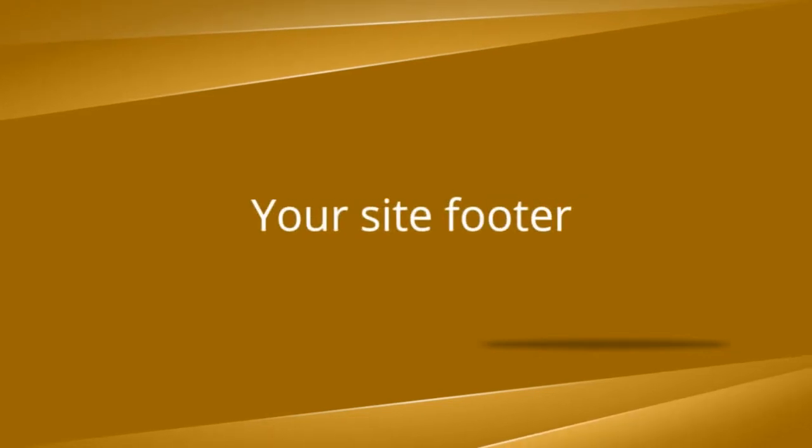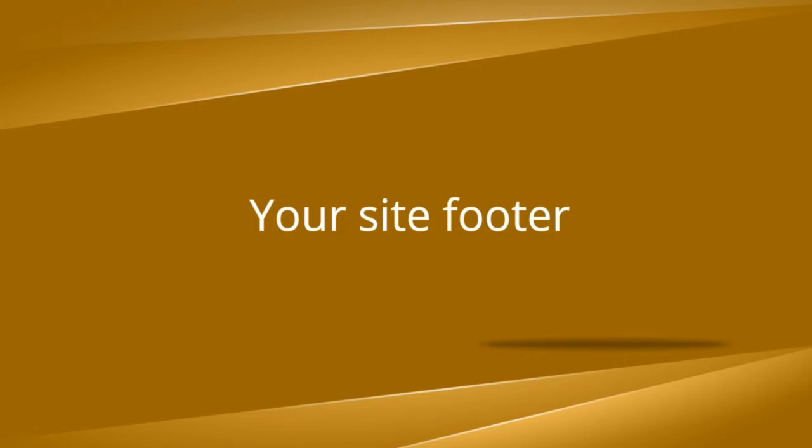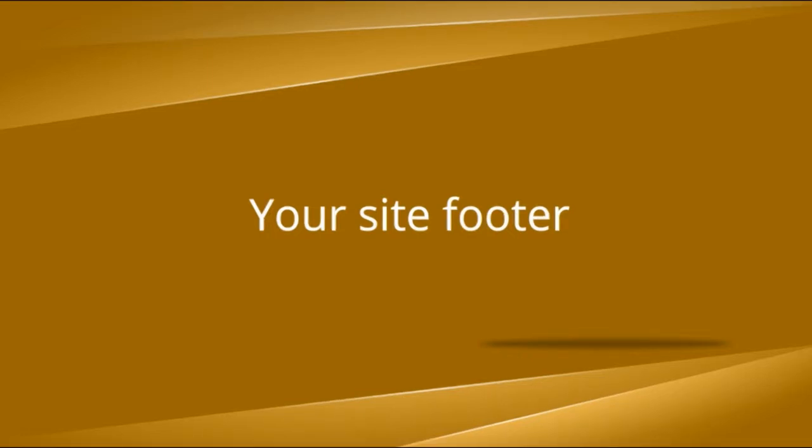Your site footer. You can use the footer on your website to repeat the main navigation bar of your website, which can help create a better user experience and also help prospective guests find what they're looking for more quickly.